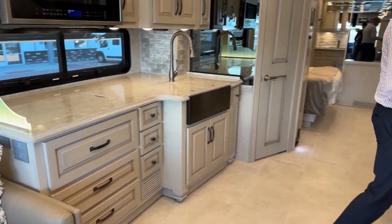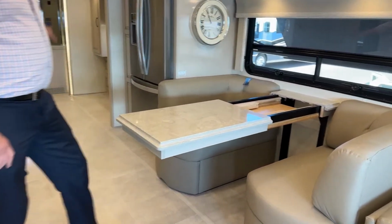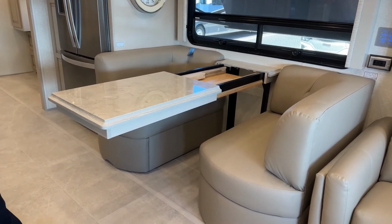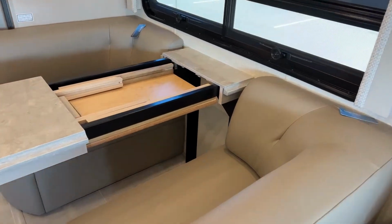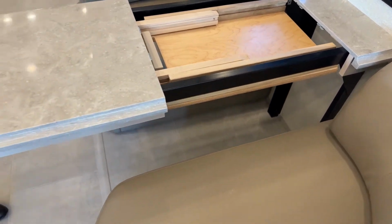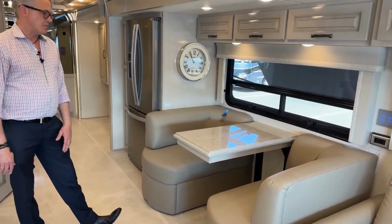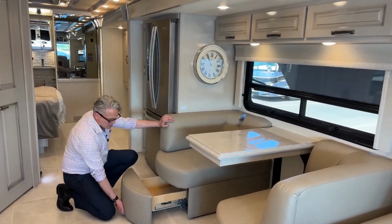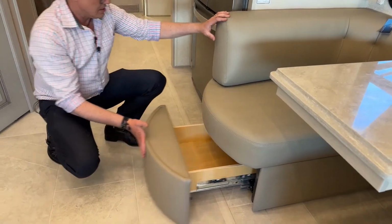Moving over here, underneath that queen bed are about 22 inches in total, two 11-inch or so leaves that go in there, and also two folding chairs that match the decor of your coach. So you can have 4 or 5 people sitting here. With that, we also have pull-out drawers right here, so you can store additional items under both of these right here.